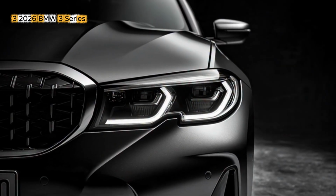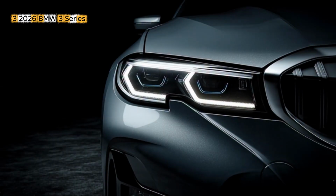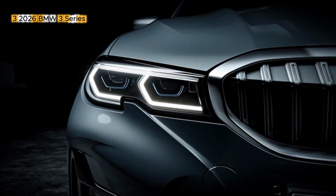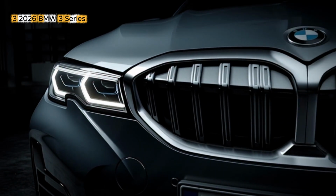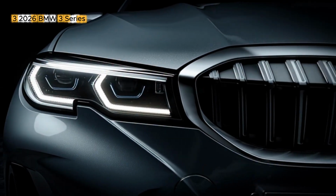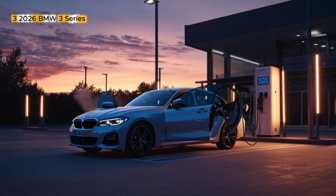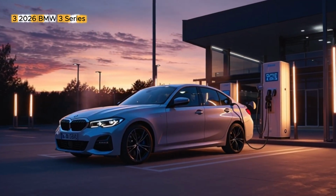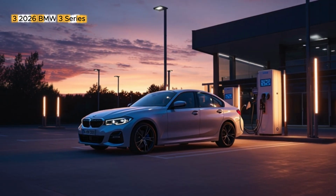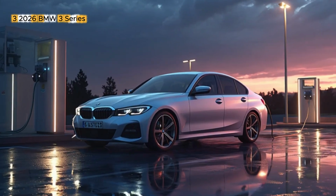You'll get a large center screen, around 14.9 inches, and a digital instrument cluster as standard. Connectivity is modern, with wireless Apple CarPlay and Android Auto built in, and BMW's driver assistance suite includes lane-keeping help, forward collision mitigation, and more. Storage and practicality remain competitive. The sedan offers about 17 cubic feet of trunk space, making it more usable than some rivals.